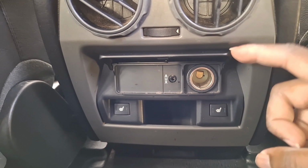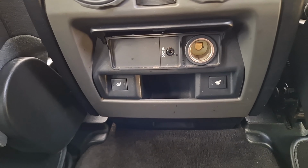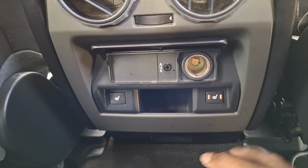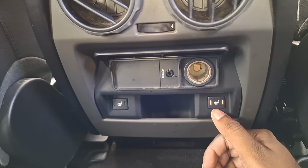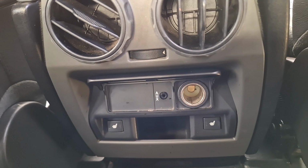When not in use, you just fold the flap down, and that prevents any dirt and grime from getting into those components. Below that, you have these 2 switches, which controls the rear heated seats. Yes, the rear seats are heated as well. Again, it was geared for luxury at the back here, but the front seats are also heated in this particular model, so you can either have it on, off, or on a medium setting.